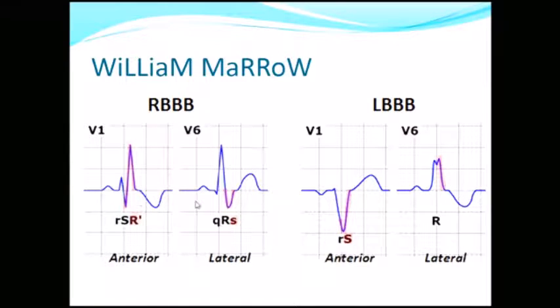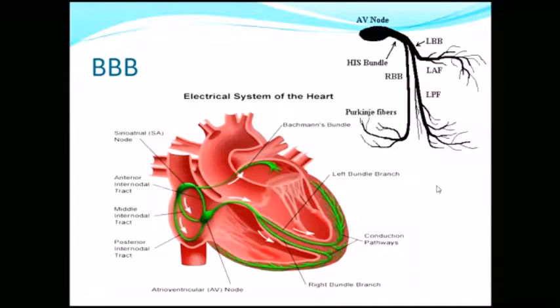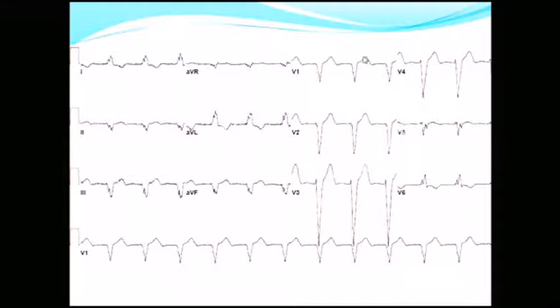I think it's important to note that the W pattern should be below the isoelectric line. If you see a W pattern that's up here, that's not left bundle branch block. Even though it might look like a W, it has to be below the isoelectric line. So this M has to be above the isoelectric line. We can see from this diagram that the William Marrow thing isn't always 100% true. This doesn't look like a W.